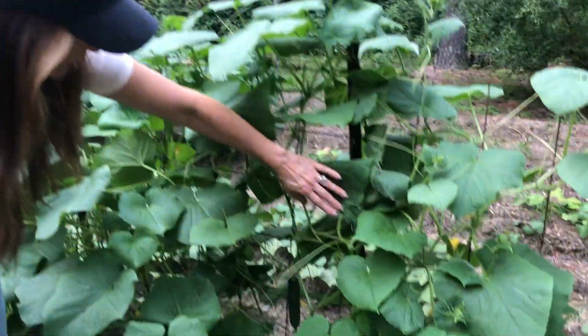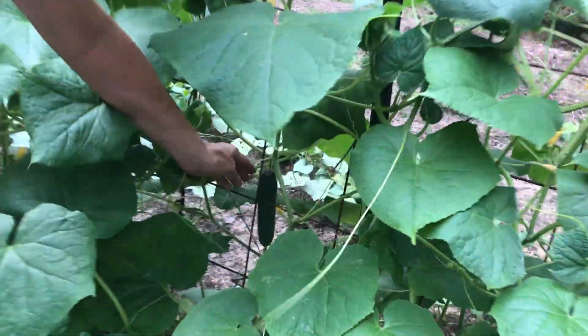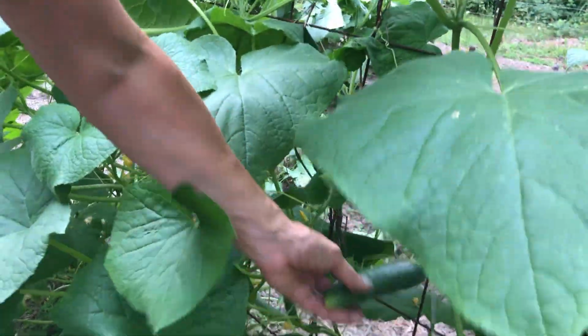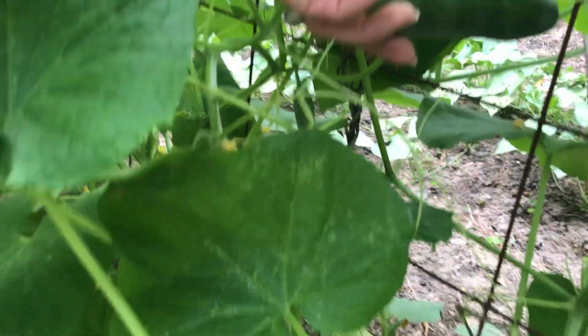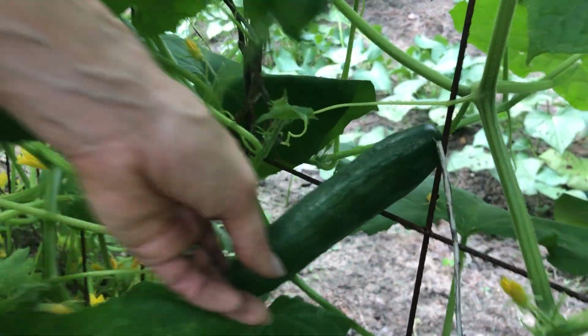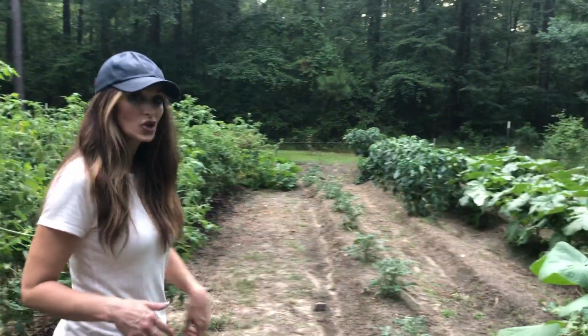But anyway, here are some cucumbers, and these right here are great for slicing. So these are slicing pickles, and we're going to have a ton of those, and they are delicious. Over on the other side, I'll show you when we get there, we have pickling pickles, and they have little prickly things all over them, and you know that they're good for pickling. So that is your slicer.